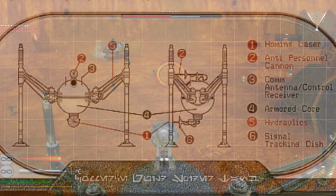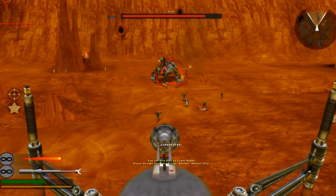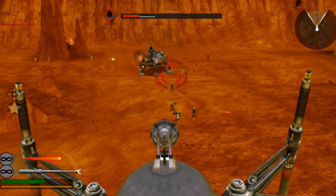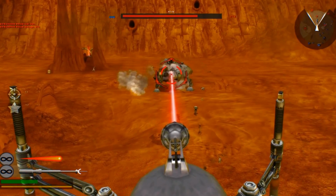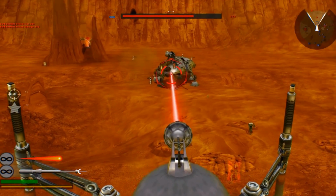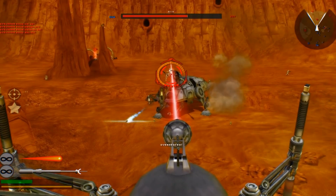And I wanted to point out interesting things that both Battlefronts did right. The original shows how good it is against infantry, but takes forever against an ATTE, which probably wouldn't take that long, but definitely makes the point of how specialized the droid army was. Let the OG-9 focus on troops, let the Hailfire focus on vehicles.